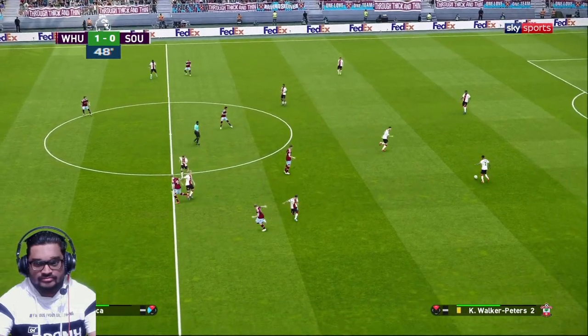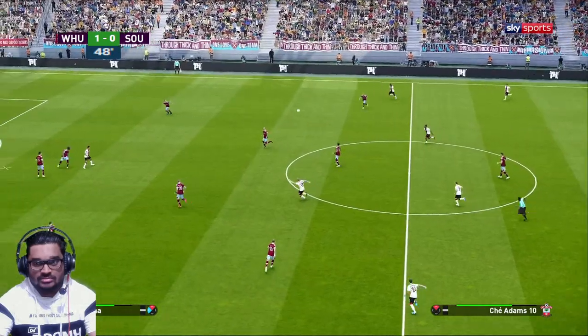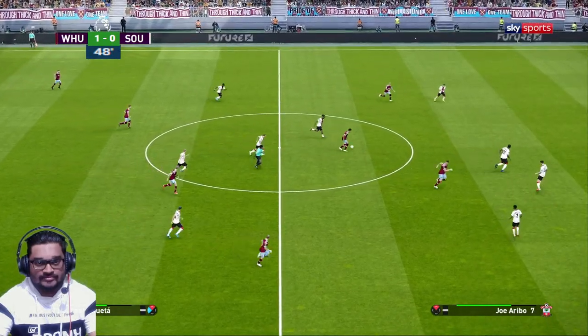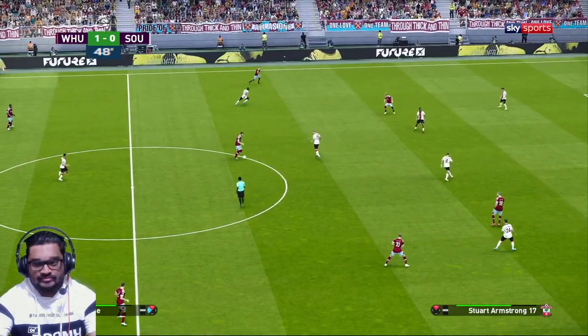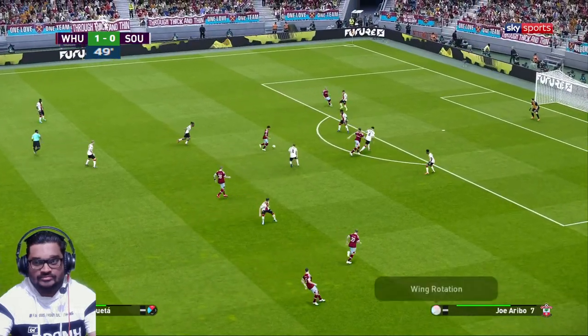And he's forced to go back. Salisu. It's an inviting looking ball, that. Adams really was well marshalled there, because he was denied the opportunity to turn. Soucek. Lucas Paqueta.